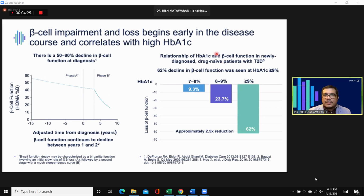So in addition to that, there is also a relationship of the beta cell function and HbA1c, especially in newly diagnosed drug-naive type 2 diabetics. So in this analysis, they looked at different levels of HbA1c at diagnosis from 7 to 8%, 8 to 9%, and more than 9%. As you can see, for those levels of HbA1c, there is a corresponding loss of beta cell function. So those who are severely uncontrolled, those with HbA1c of more than 9%, correlated to a 62% decline in beta cell function. So that's approximately 2.5 times reduction compared to those patients with HbA1c of between 8 and 9%. So that shows you how important it is that these patients be controlled early on.